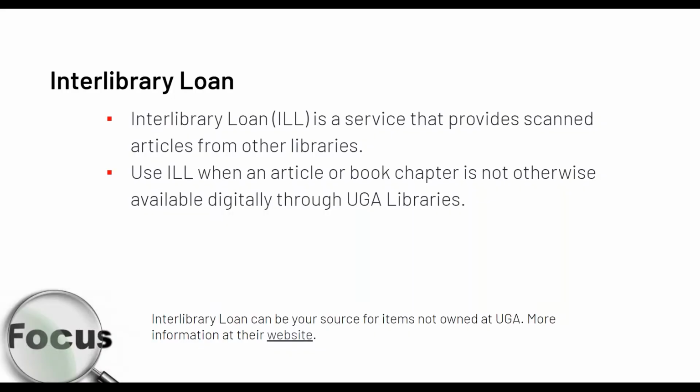We talked a little bit already about interlibrary loan, but just a reminder, obviously at this point we're not doing interlibrary loan for books at this point, but it is a good place where you can try to find electronic copies of journal articles as well as book chapters.